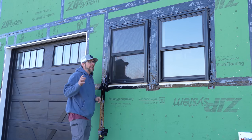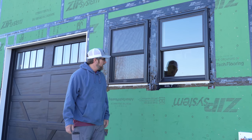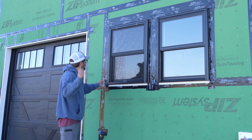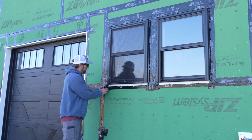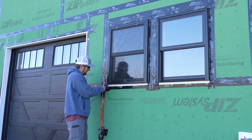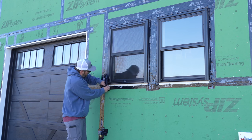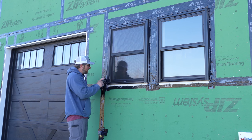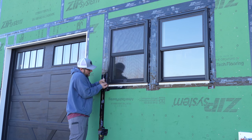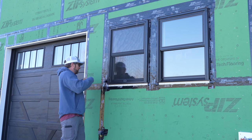Well, as much as I hate having to redo things, it is a beautiful day out and I'm glad to be working outside. We've been doing all of our work inside, so to be able to be outside in some nice weather is nice. And actually taking off this zip tape in the morning when it's cool before the sun's come out is a lot easier than trying to get this off when the sun is out.